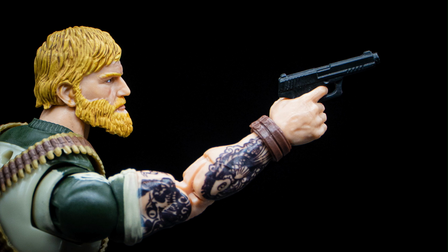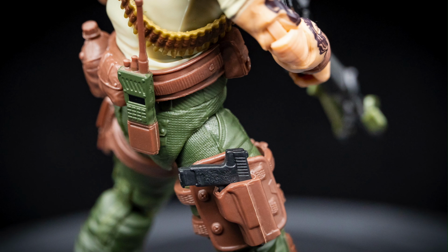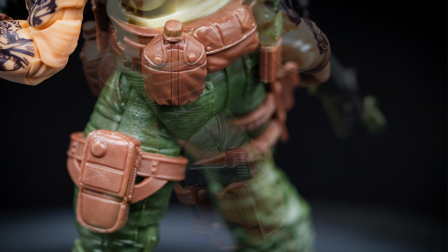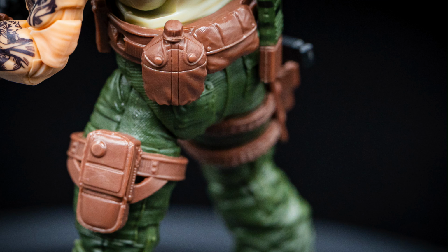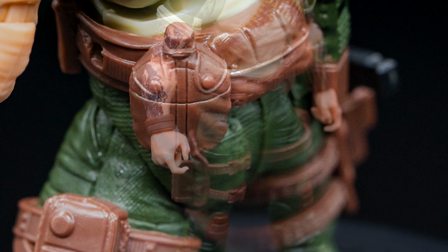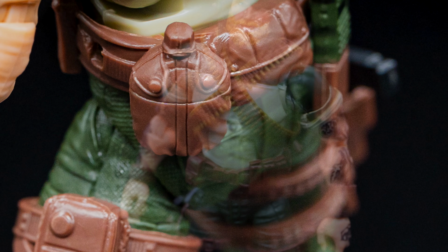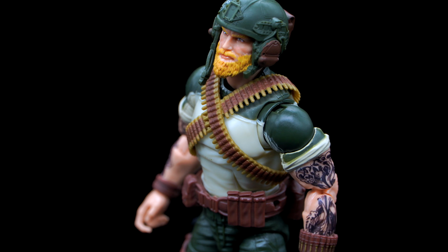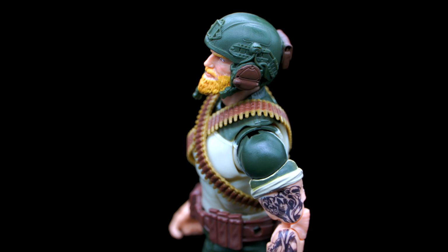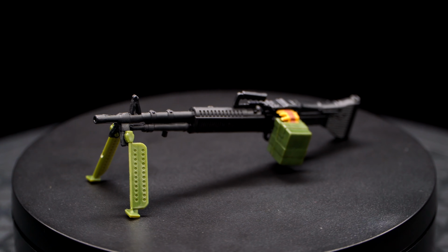Rock and Roll comes with a pistol that can fit in his thigh holster. On his left leg, he also has a thigh pouch there. I really like the belt. They added a lot of detail to it. You get some pouches, you get a water container. Like I said, his radio attaches to it. And also on the side of the belt, there's a little port where you can attach his ammo box, which I'll show momentarily. Looking at the machine gun, it's done in all black.